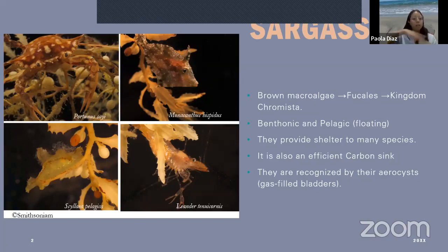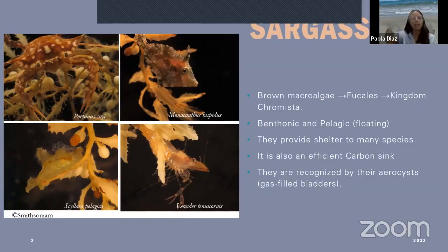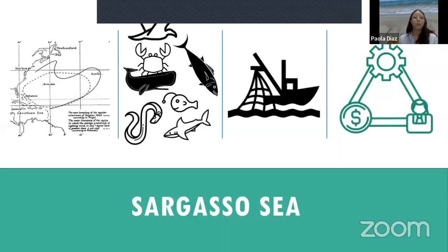So this helps the sargassum to move along the sea, and it also helps the benthic species when the algae dies, they fill these bladders with gas, and they can go to the surface. So what I'm talking about is the floating sargassum. The floating sargassum is a very, very interesting group.